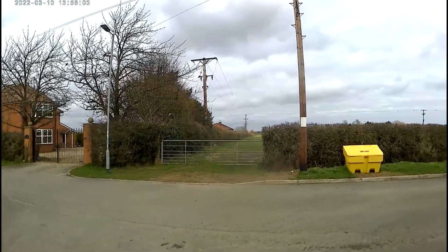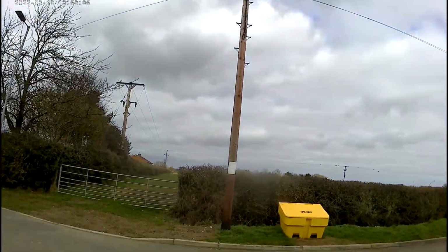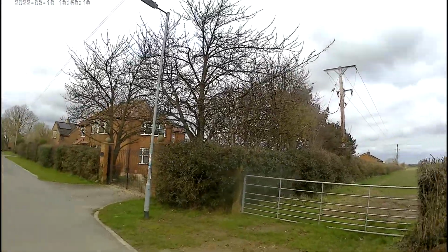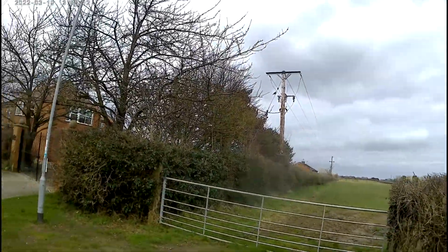Just looking across this road here, making sure I don't get run over. There we go. Of course, they have slightly developed since then. There's a number of caravan parks, but erosion has also played its part in there.